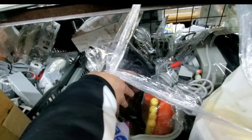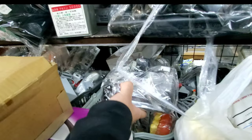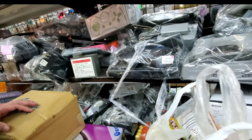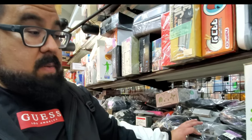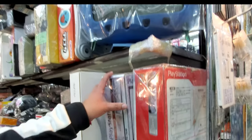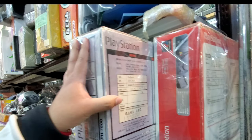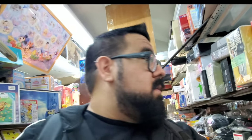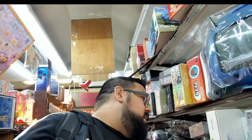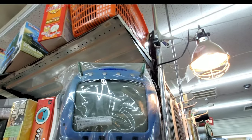Nintendo Wiis down here. You got a Nintendo Wii for $20. It's heavy though. You got a PS1 for $20. Comes with a game. Check this out. You got a boxed DualShock PS1 for $30. Wow. For a boxed PS1, like $30. Another one, $30, and we throw in a game. Oh, look at this.